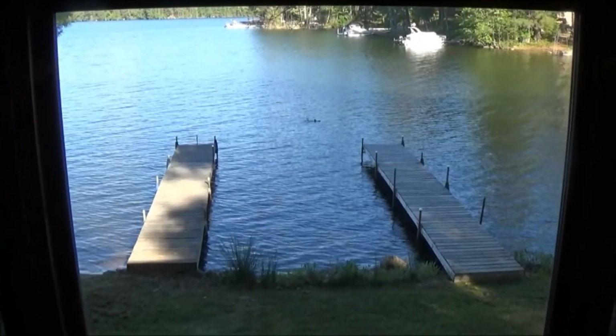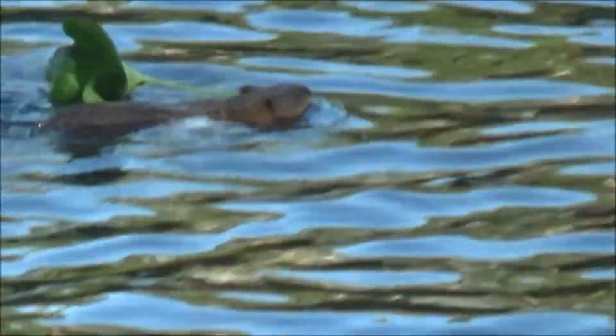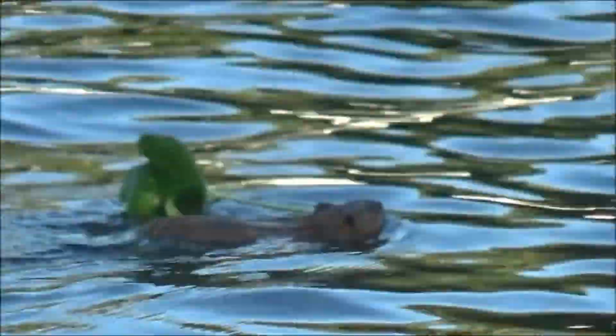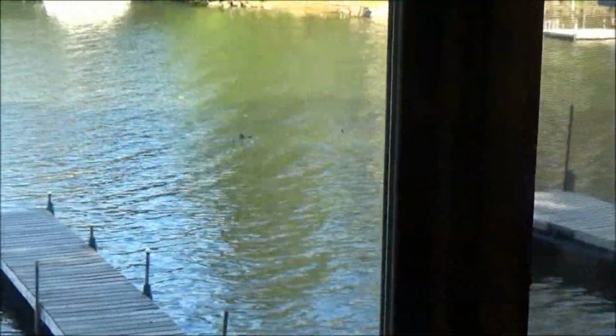Well, it's 5 after 5, time to go make some supper. We had no takers on the Berkley Gulp Alive Nightcrawler. I'm sitting eating supper. I glance out the kitchen window. We get a beaver pulling a branch right by our docks. Yeah, I'm filming this out the living room window of the cabin. I mean, he's right in front of the docks here.